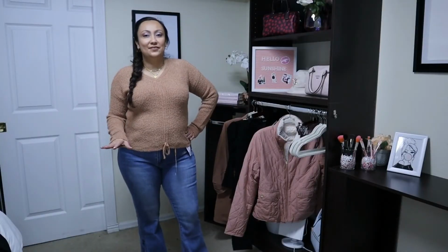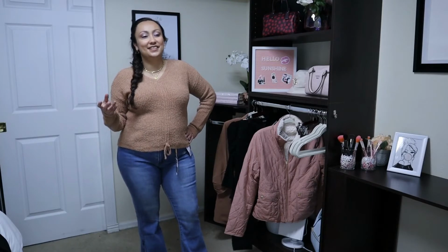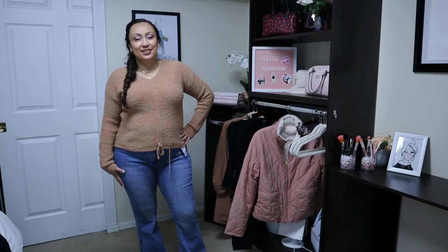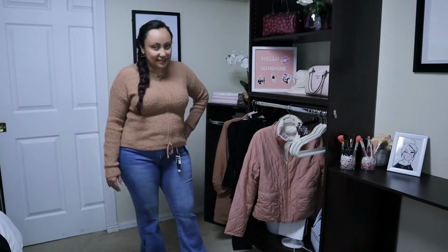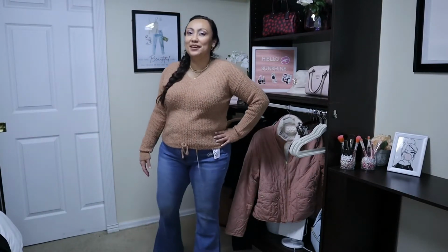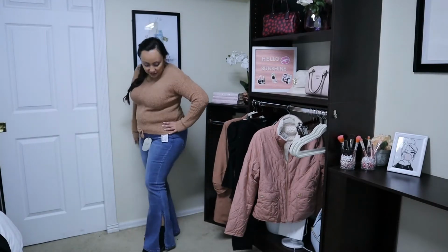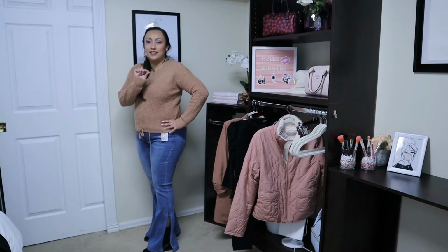You guys, this outfit is so fire, I feel like. It is just so nostalgic. I would have totally worn these jeans in high school. They definitely remind me of the 90s. And I love them. They're so much fun. They definitely did the thing that I wanted them to do. They are just barely touching the ground.